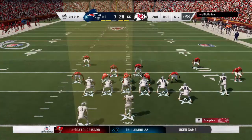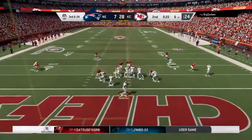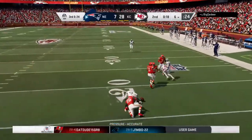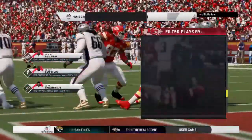After the sack, they'll come up now 3rd and long. Yeah, I wouldn't be surprised to see them run the ball here just to try and get some space. Now on 3rd and long, they'll look to throw. And that will be incomplete with a clock showing 18 seconds now to go.